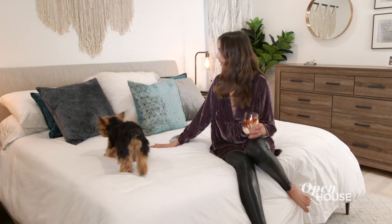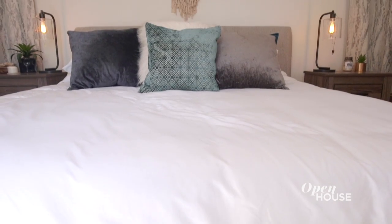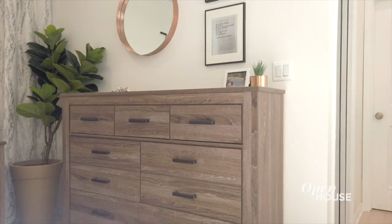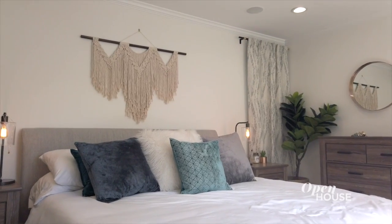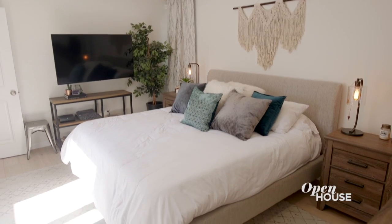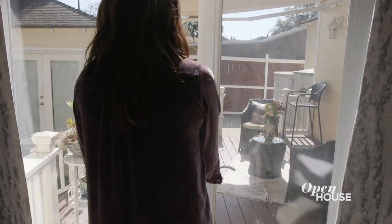So by now, I'm sure you've realized, I love to mix textures, different pillows, different colors. I love giving this room the same light and airy feel as the rest of my home, but with some pops of teal and blue. It still has that boho vibe with a handmade macrame. This room also has incredible light and two amazing French doors that lead out to my terrace and backyard.